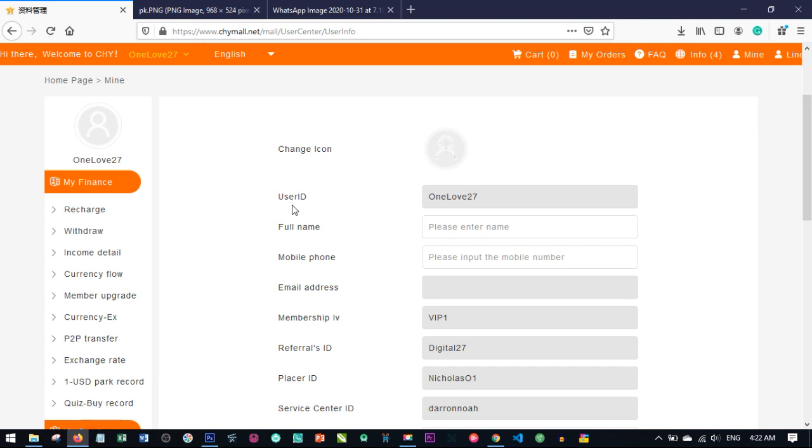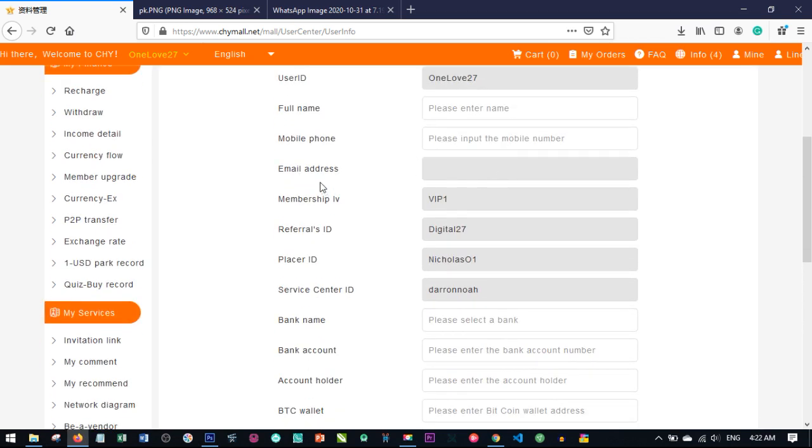And then the user ID is your username. As you can see, this is the username that you created. Once you click on this, you'll be able to edit it. You go ahead and add your full name here, add your mobile number. The email address is not necessary, and that is why it is grayed out. So you cannot put an email address here.